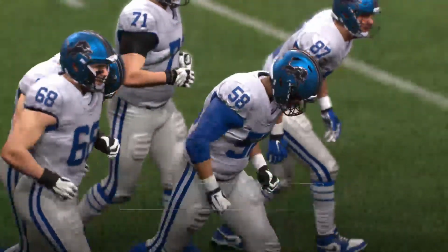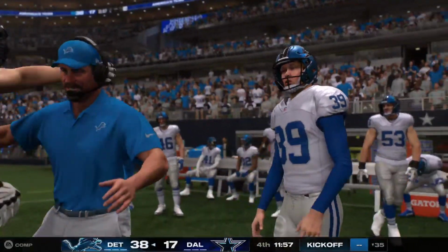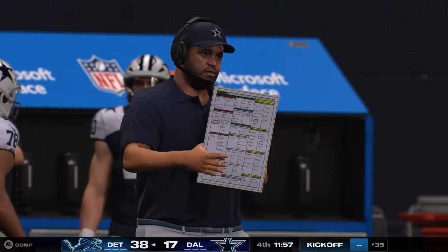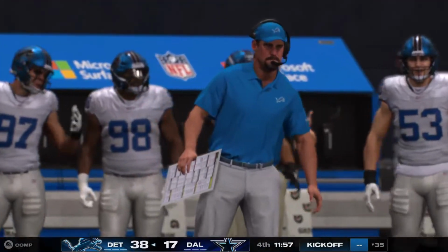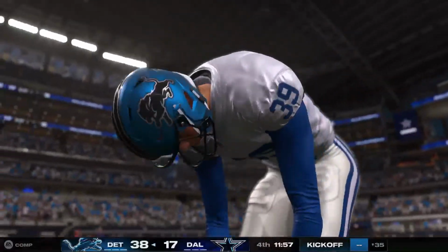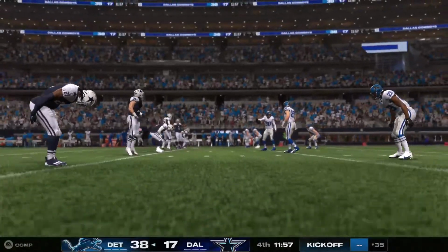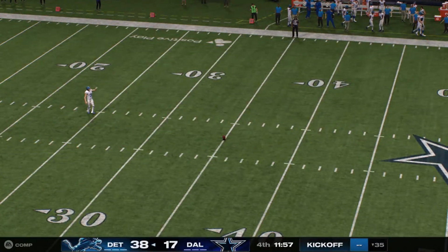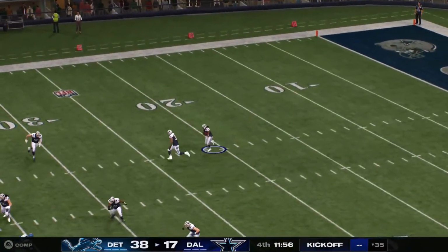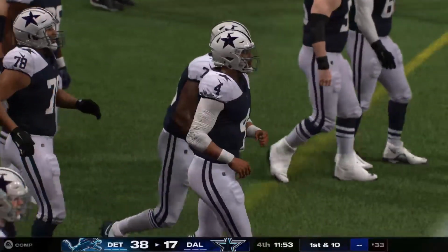Extra point splits the uprights, and the lead now to 3 touchdowns at 21. The drive summary that time, 5 plays. And it was David Montgomery's touchdown run that polished it all off. Here are the Lions now as they line up and kick this one away. And they're going to start this drive in pretty good shape as they get it up past the 30.